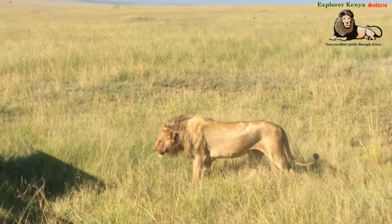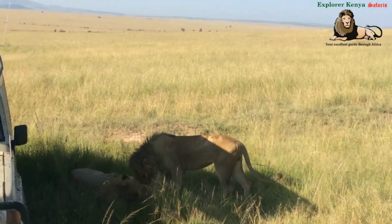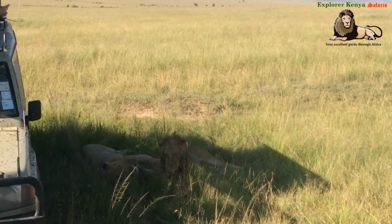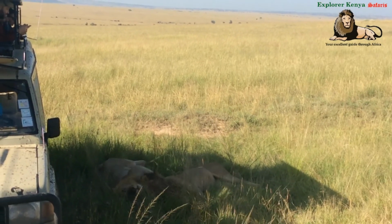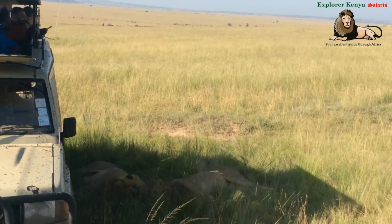Lionesses will hunt and kill prey to provide for their pride. There is even a pecking order within the pride when the males are present. The males feed first, often allowing the cubs to join, or feed after the males have had their share, and then the females are often left to fight over the remains, leaving them hungry.